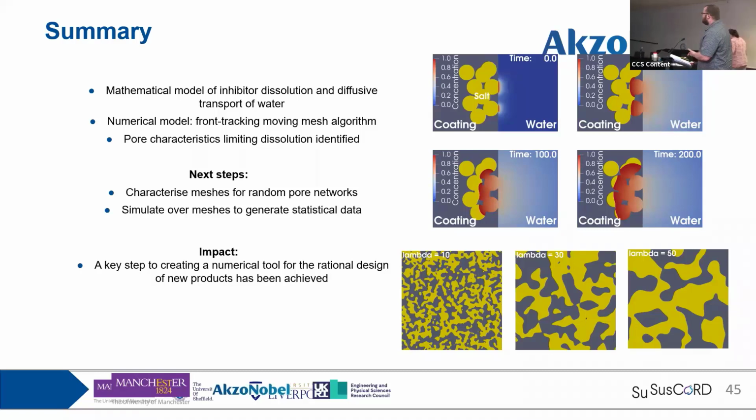I've created a mathematical model of inhibitor dissolution and diffusive transport. I've created this numerical model, which is a front-tracking moving mesh algorithm, and started identifying pore characteristics, limiting dissolution, and how they affect the leaching process.